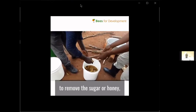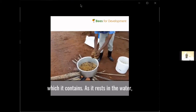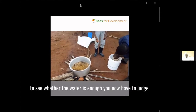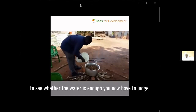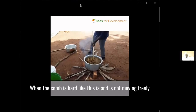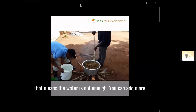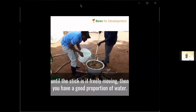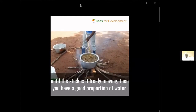to remove the sugar or honey which contain acid. Rinse in the water, but to see whether the water is enough, you now have to use judgment. When the comb is hard like this, not moving freely, that means the water is not enough. You can add until the stick is freely moving. That gives you a good proportion of water and comb.